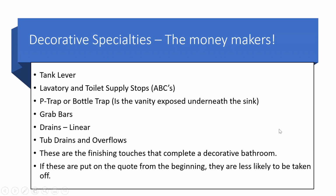I'll show you a picture here of some different options, but tank levers for each toilet. So a toilet's probably going to come with a chrome or a white trip lever. If they're doing a satin brass faucet, they are going to want a satin brass tank lever. Now, they're probably not going to tell you they want that because they don't even know they want that.